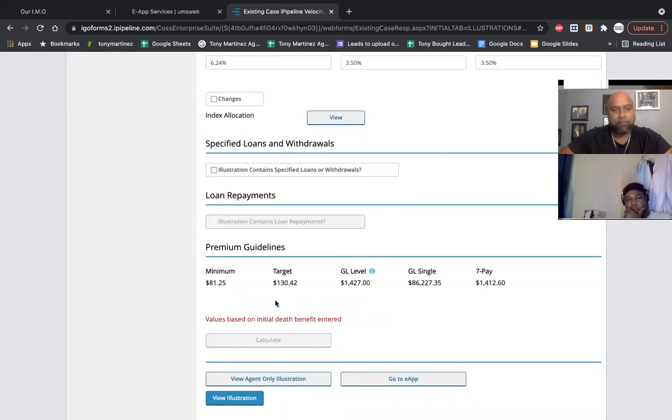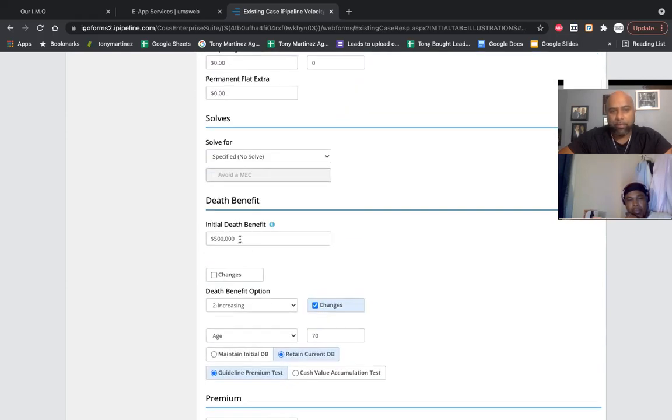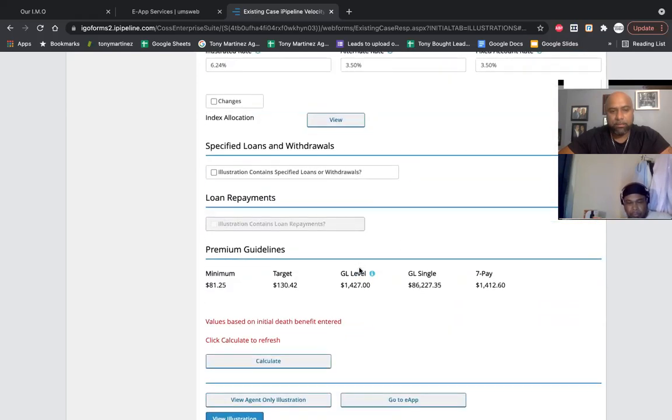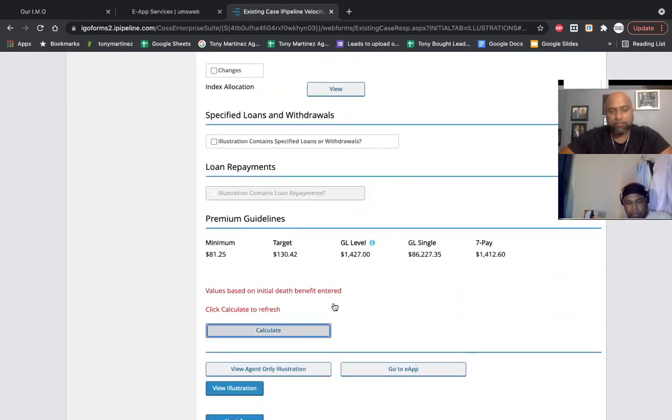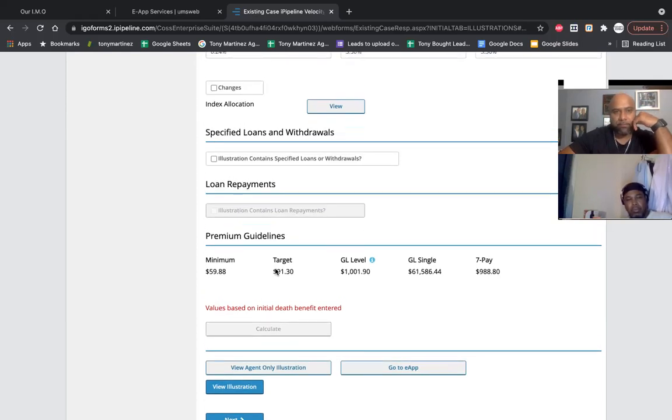There we go. Okay. So the target right now is 130, but the client's paying $100 a month. So that's too much. The way you can reduce it is by reducing the insurance amount. So let's reduce the insurance to 350,000. Let's recalculate. We want this number to be under $100. There it is. $91.30. That's close. That's close enough for my comfort, right?